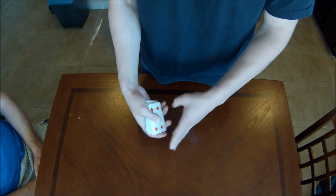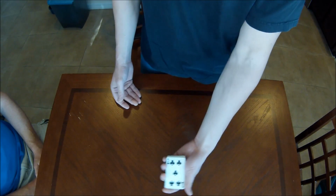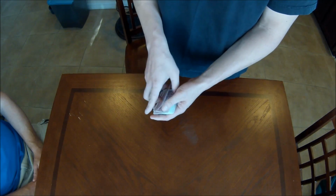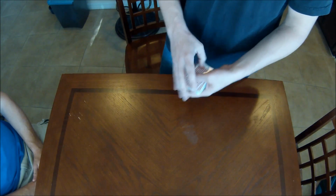I think I messed up and you actually saw how I did the trick. Is that the card? That is the card. Okay. I think I messed up though. Could you tell where I did the trick? No. Okay. Not at all. Nailed it.